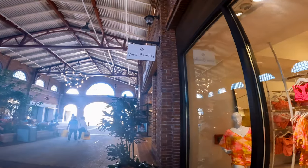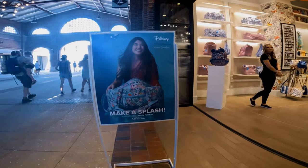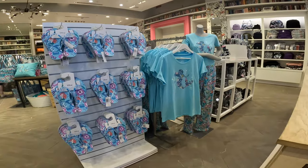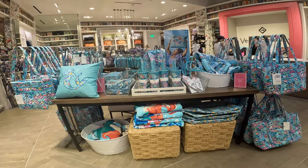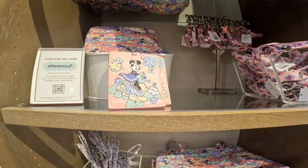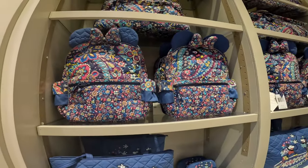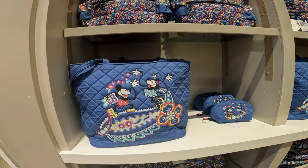Since we're accessorizing, Vera Bradley. See and be seen with on-trend bags, apparel, and accessories that set you apart from the pack. This charming boutique has an iconic collection of must-haves from the brand's heritage and signature line, and you can't miss all their amazing Disney collections. From printed travel bags, backpacks, and totes to apparel, accessories, beach towels, and more.